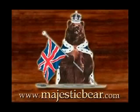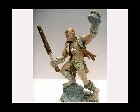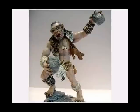Majestic Bear fill the number 6 berth. This is a Mountain Giant which will sell for a cool 25 UK pounds. He stands 12 cm tall and comes with 2 different hand sculpts and a choice of hand weapons. There are 7 components in all to the model. And this is a second variant. Yes, it's always encouraging to see new companies starting up, and this looks like a great start for Majestic Bear.